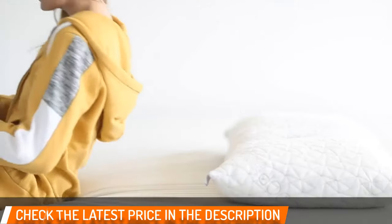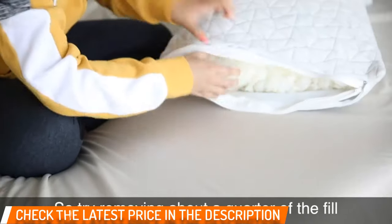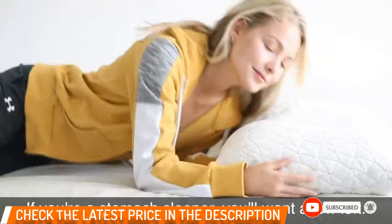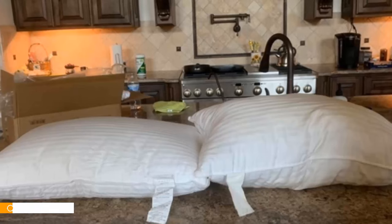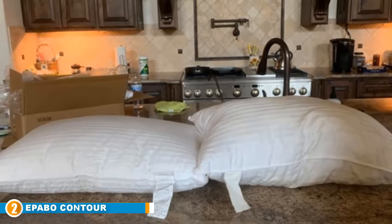Because it is shredded foam, it may have some off-gassing at first and may take some time to inflate completely after shipping. But after a couple of days, however, the off-gassing will fade and the pillow should expand to its peak fullness. Moving on to the next, at number 2, a Beckham Hotel Collection Gel Pillow.